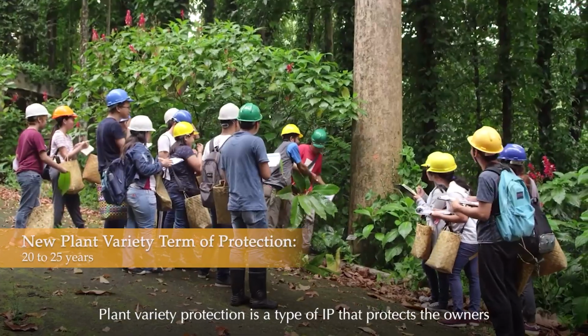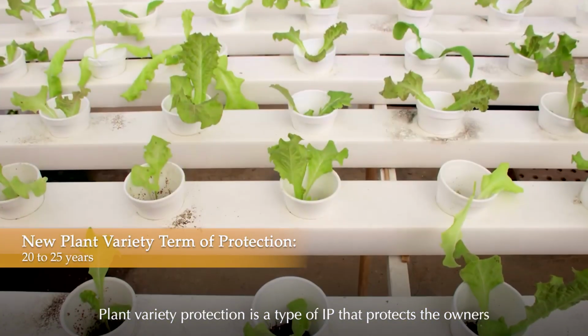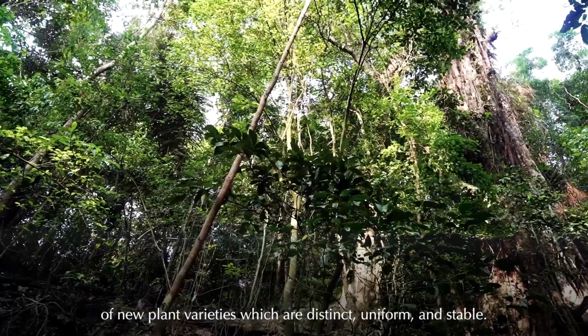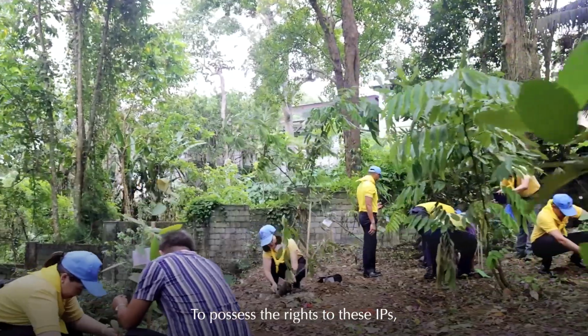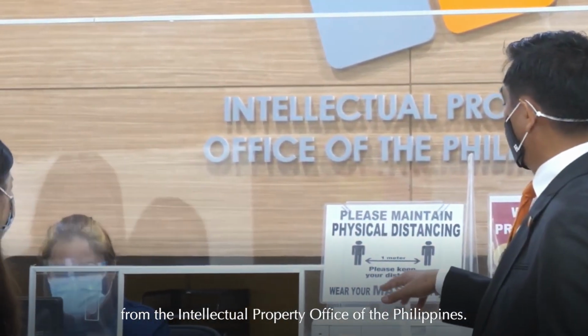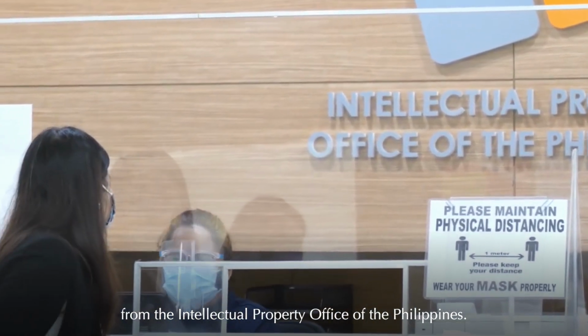Plant variety protection is a type of IP that protects the owners of new plant varieties which are distinct, uniform, and stable. To possess the rights to these IPs, one must acquire a certificate of registration from the Intellectual Property Office of the Philippines.